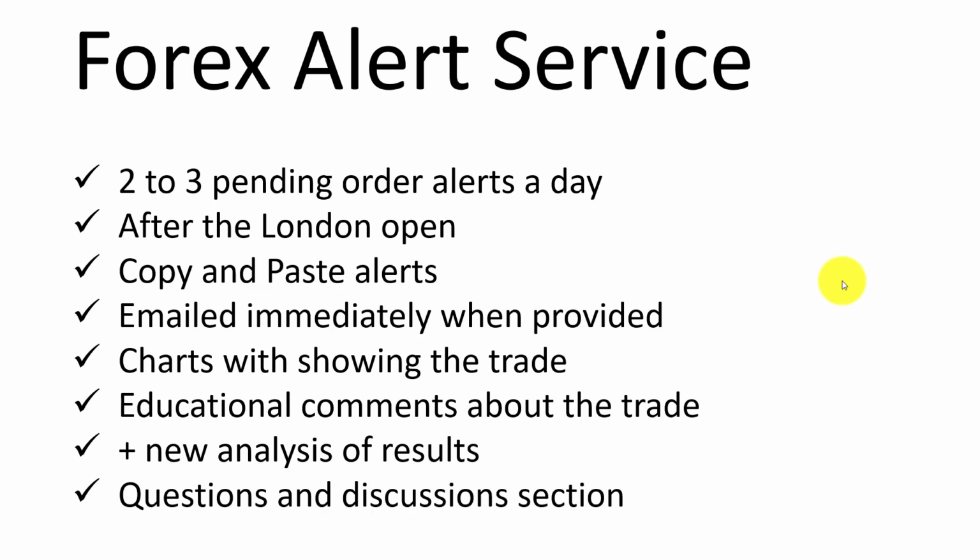But the alerts are of a copy and paste nature. You literally just copy and paste the entries, the targets and the stops into your order processing of your platform, and it is as simple as that. Very easy to do. Here's how the alerts get delivered. They are emailed immediately when provided. So as the post happens in our forum, you are immediately emailed and you can then go and place those trades within minutes of them being posted.